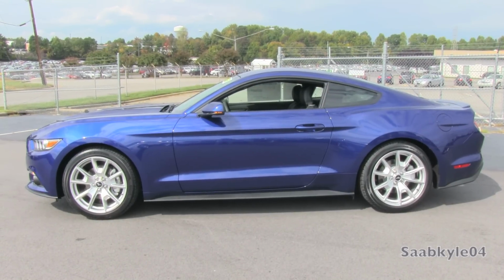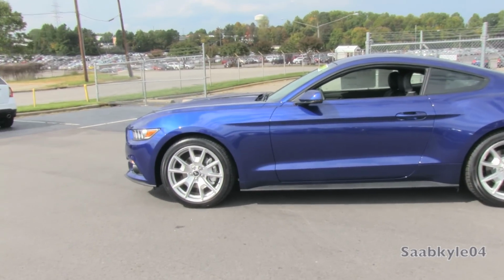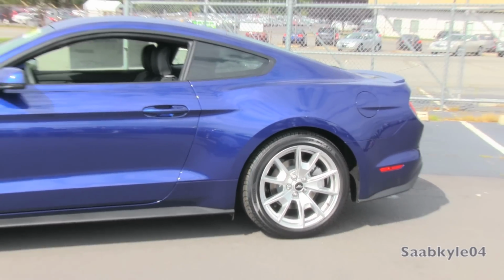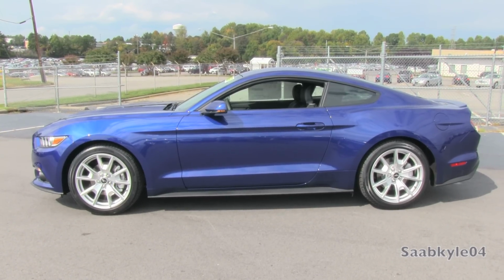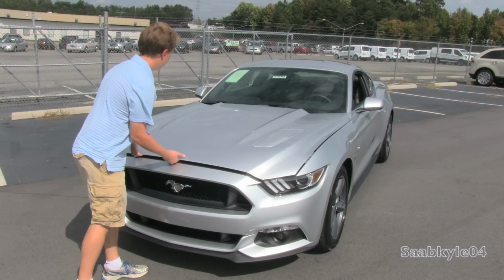Overall length is 188.3 inches with a width of 75.4 inches and a height of 54.4 inches, riding on a 107.1 inch wheelbase. Depending on the engine and how equipped, the Mustang weight can range anywhere from 3,600 pounds to 3,800 pounds, with just over half the weight riding over the front axle. Now let's talk about the Mustang's 3 available engine options.